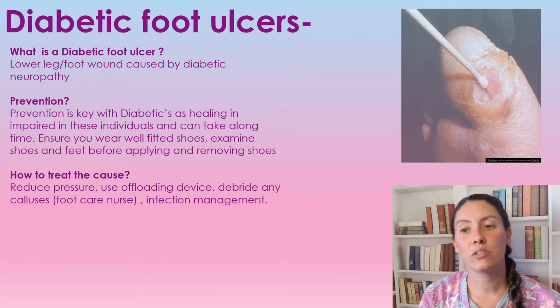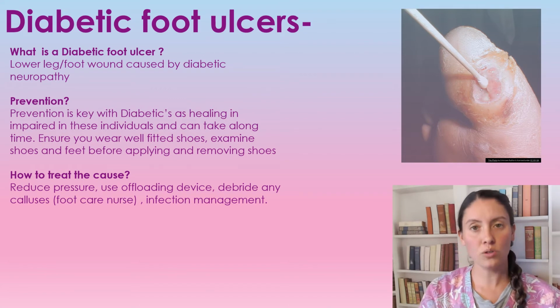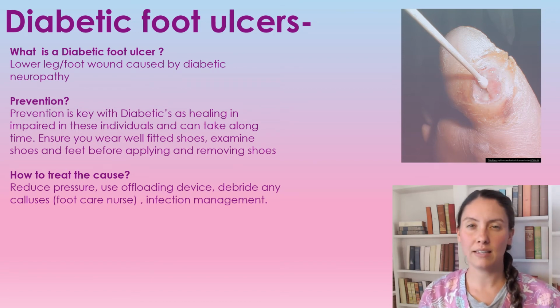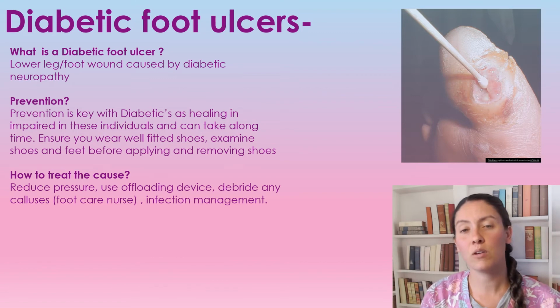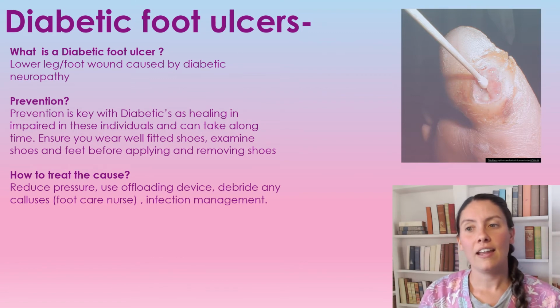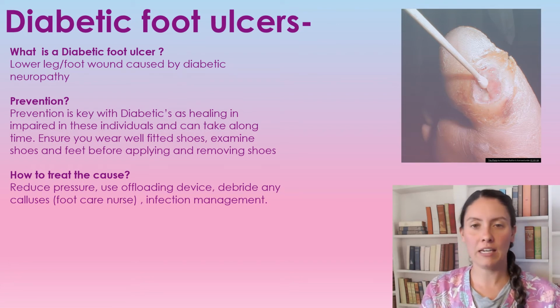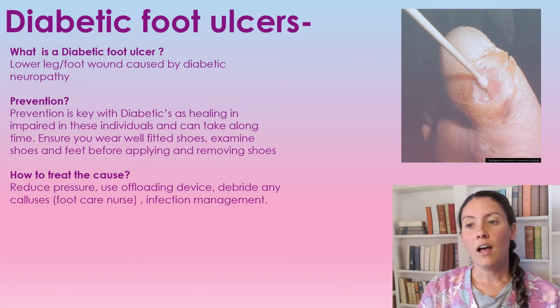So we want to reduce the pressure. So whatever was causing it, it could be the shoes, it could be a callus, it could have been a toy. We need to remove whatever pressure was causing that ulcer. So remove that. We might need to go to an offloading device. This can be like specific shoes that you wear. You can get them at medical supply stores. And that's for when you have a really bad sore that's just not healing. We want to, when we're walking, completely remove that pressure. So they have different devices for either the front, the back, just depending on where the ulcer is. So we want any calluses debrided.